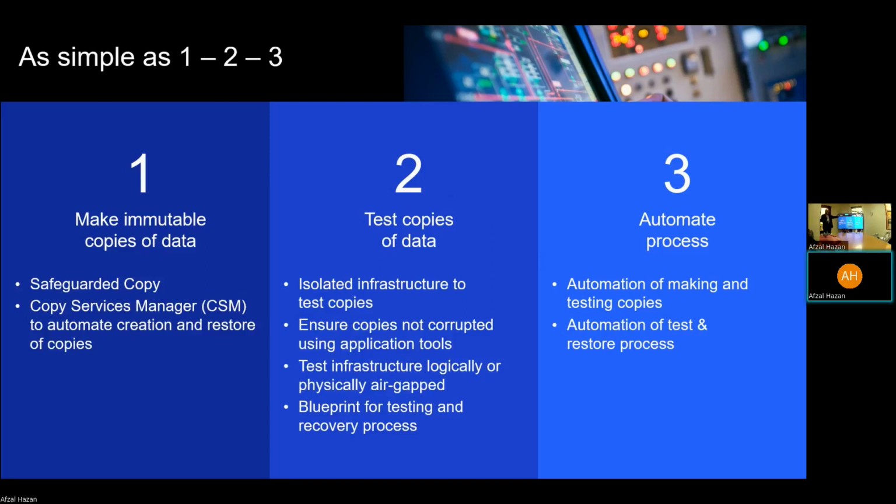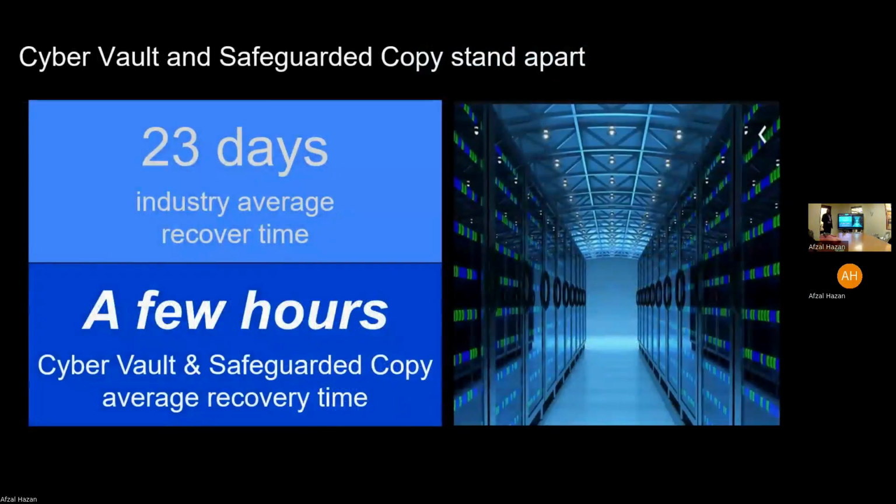This is what keeps you from being down for weeks and days, down to hours and minutes.